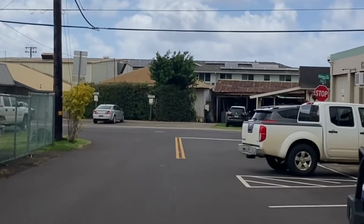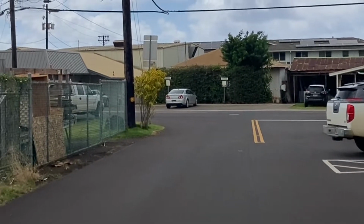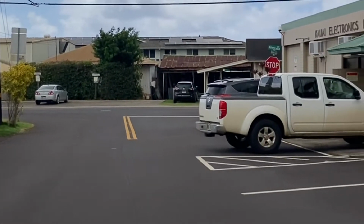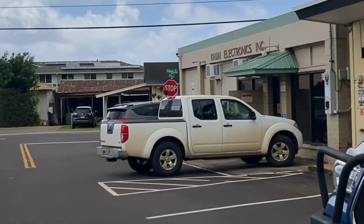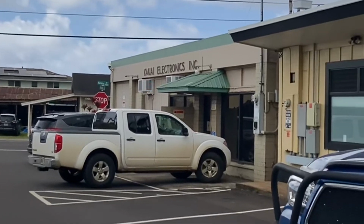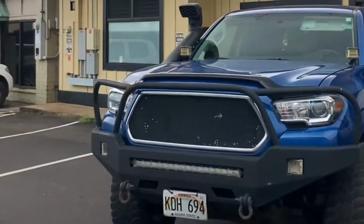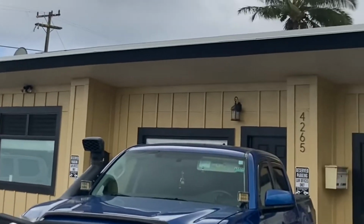And now we're on Crest Street. I misspoke the last time. Well, I'm not on Crest Street here, but that's Kalena Street. And then we have these historical rows of buildings that you see here.